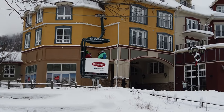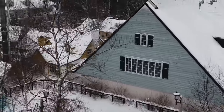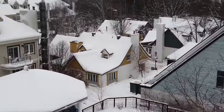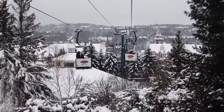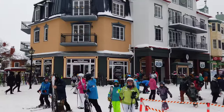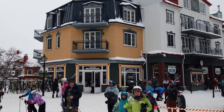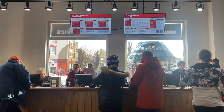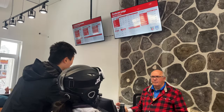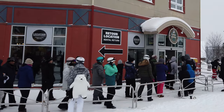If you arrive early enough and get a parking space in P1 on the south side, take the cabriolet, the little gondola, up to reach the base area. There's a sales office here where you can book your rentals, lessons, lift tickets, everything you need. They even let you rent clothing here, which I thought was nice. Not all mountains do that. And then head across the street to the Adventure Center to actually pick up your rentals.